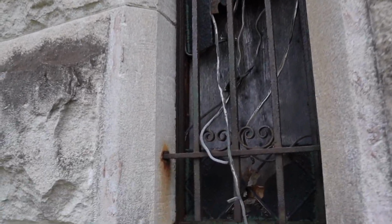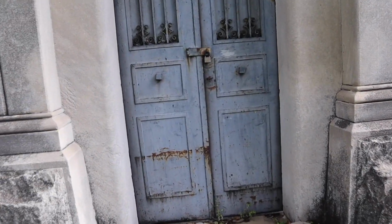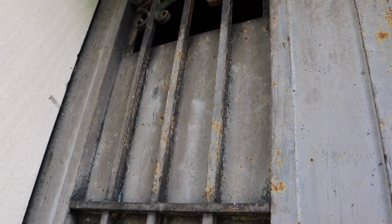I don't know what would have caused that damage, so if you think you know, make sure to list it in the comments. The dumpster is right next to this. I don't know if they're trying to clean it out. I don't think it's actually unlocked. No. Unfortunately, well, it looks like we might be able to get a look inside. Let's see, it's not going to be very good.